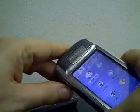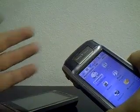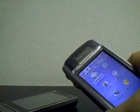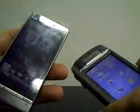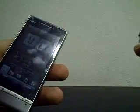The P910, it's consistent all the way through, which is just fantastic and really what I expect out of a phone, and I'm surprised that this hodgepodge of programming is still considered to be normal, I suppose, or acceptable.